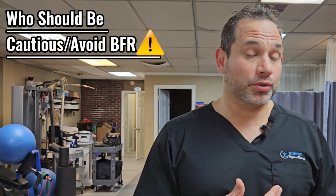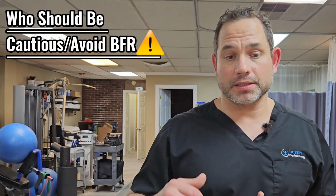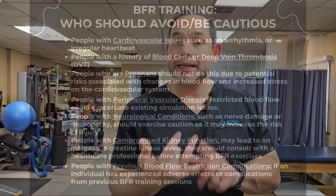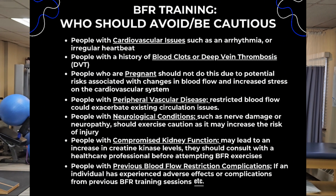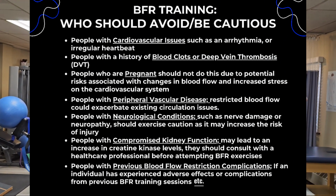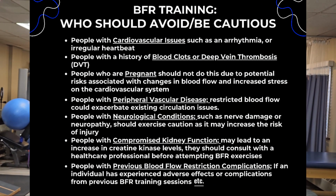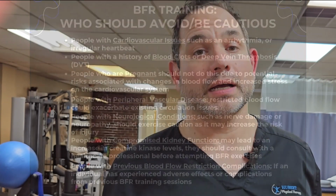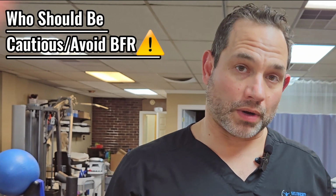There are some people who cannot do blood flow restriction therapy, and I'm probably going to just list this for you guys. The big ones are if you have an arrhythmia or if you have a history of blood clots. Those would be the people who I would really caution against blood flow restriction therapy. People who are pregnant definitely aren't going to want to do this to start. Like any exercise, you want to talk to your physician and make sure that you're all right to do this type of exercise.